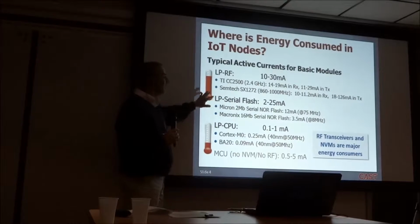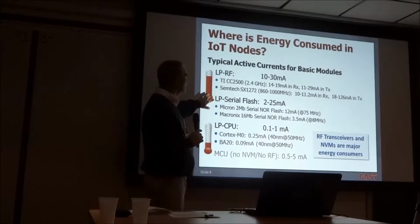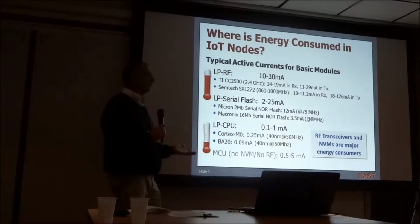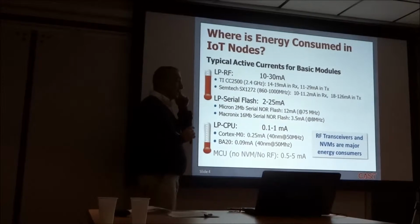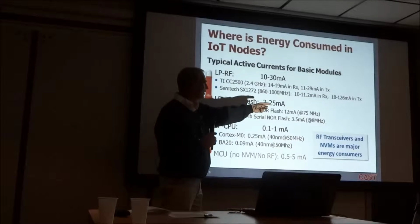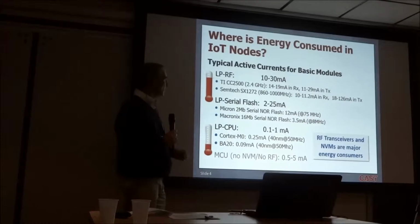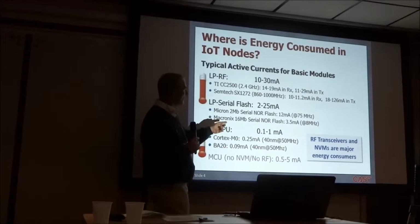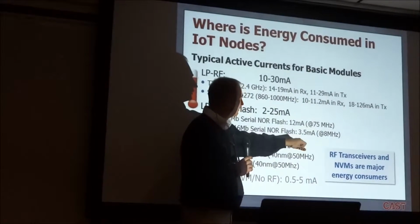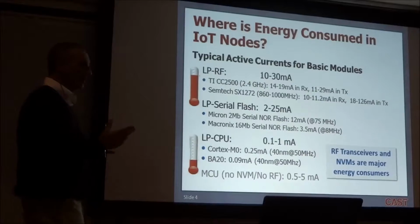But then also the NVMs are power consuming. I have the example of serial flash here. And serial flashes are 2 to 25 milliamperes. They're widely used today, but even embedded flashes are in the order of a few milliamperes, so they cannot be ignored. Now, numbers again: a 2 megabit Micron serial NOR flash at 75 megahertz. Read current is 12 milliamperes, quite a big number. Macronix at 8 megahertz. Those devices can operate at different frequency ranges. I just picked random points. It's 3.5 milliamperes. So RF transceivers, most importantly, but also NVMs are major energy consumers.